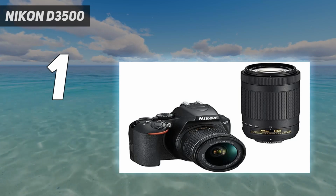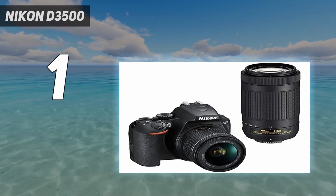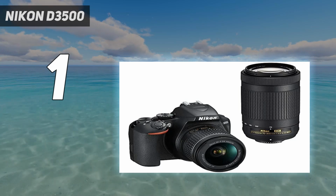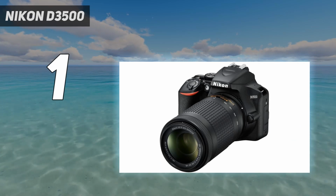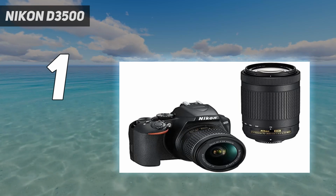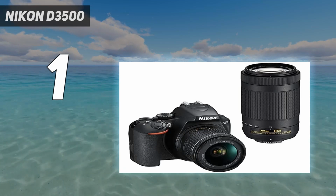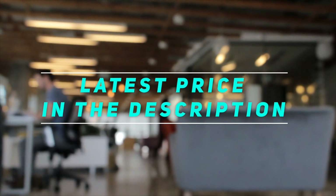offers a very good 5 frames per second continuous shooting speed for a starter camera. The guide mode will help beginners get started and understand the basic principles, but the D3500 has all the manual controls you need to learn about photography as you improve your skills. It's sometimes sold a little cheaper with a non-VR kit lens, but it's definitely worth paying a little more to get the VR version. Check out this video description for the latest price and more information.